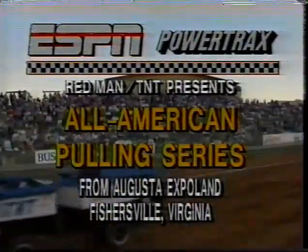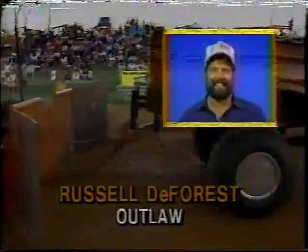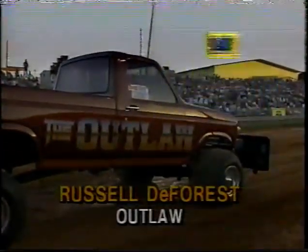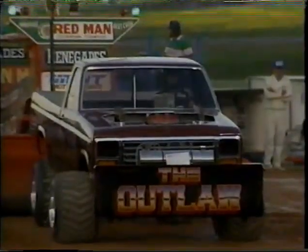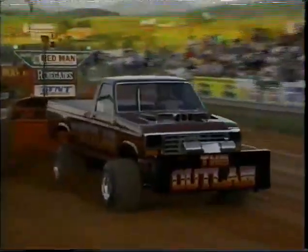TNT All-American Pulling Series from Fishersville, Virginia. Richard Leake and Army Armstrong getting ready for another great Ford driver, Russell DeForest out of West Palm Beach, Florida. It's called the Outlaw. He runs a 641 cubic inch engine, and Army, everyone is chasing Roger Crawford right now. Crawford sits on top of this awesome field with the TRW Ford. Let's see what this Ford can do.